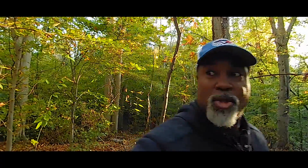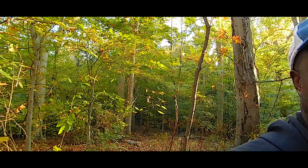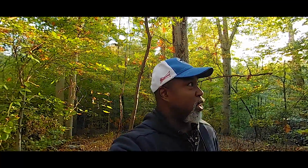I think I'm going to head back down right now. As you can see, this is a pretty steep hill here, so I'm going to head my way back down. I have to kind of be careful. I've been noticing a lot of tree branches have been falling. I don't want to get caught by any of them. So I'm going to pack up this and head back down.